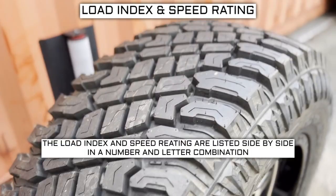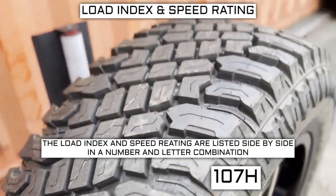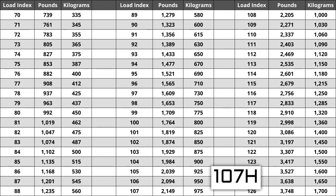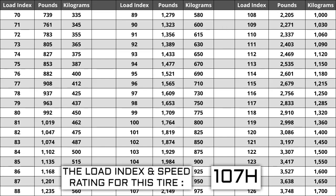Next to your tire size, you will see a number and letter combination like 107H. The number 107 is the load index. This is the number relative to the weight capacity of the tire. The higher the number, the greater the load carrying capability of the tire. Load index ranges from 0 to 150.